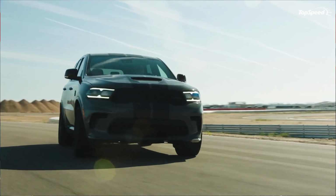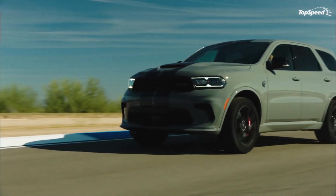The Durango Hellcat, or Hellcat powered Durango, whatever you want to refer to it as. And again, not a huge surprise. We kind of anticipated this. They basically had the entire infrastructure set up with the Trickhawk. And there was also some kind of hints, you know.